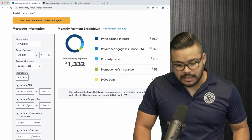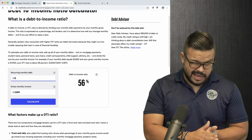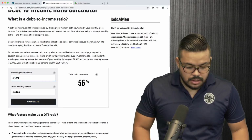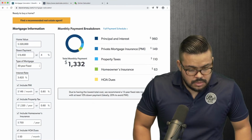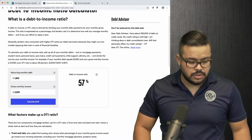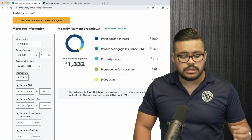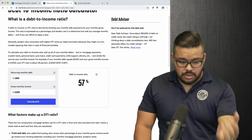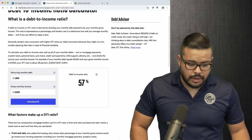So let's add that $1,300 payment plus. I think we had $500 before, so we're back at $1,832 a month. Give me a second. What did I do? Yeah, so at $1,832 a month. So with the $1,300 monthly payment for your mortgage, and then let's say you have $500 a month in debt, then your debt to income ratio is 57%. You could still qualify, using your own down payment.